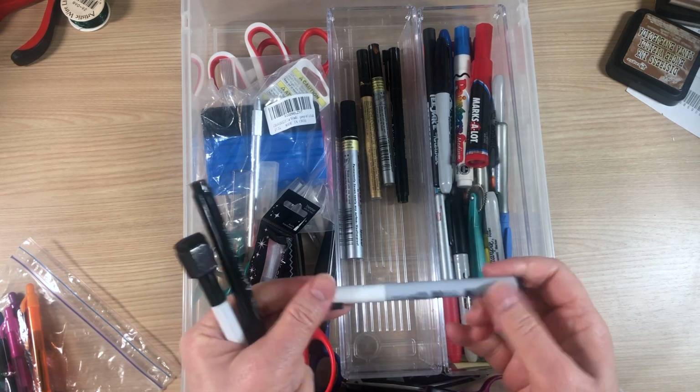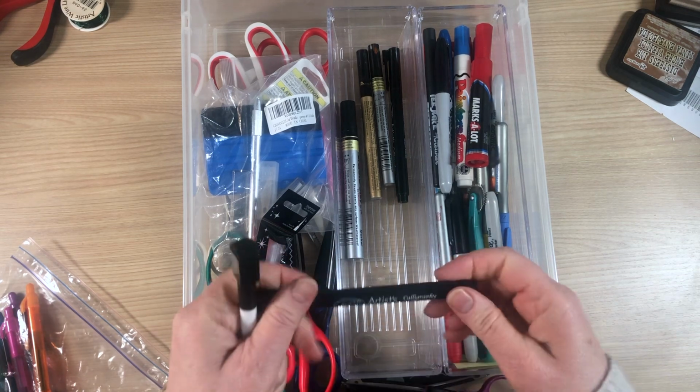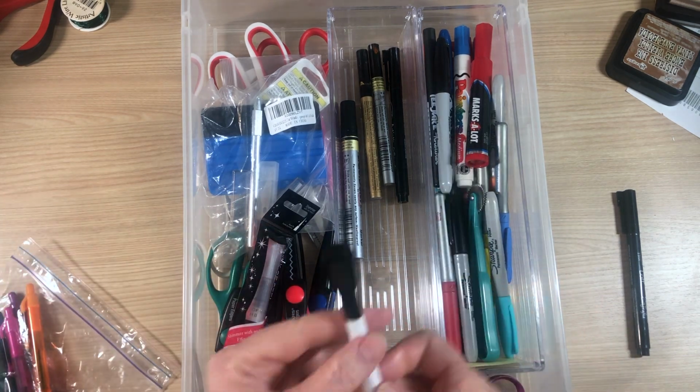It was dried up this last time I tried to use it, and it took a while to prime the pump again. Calligraphy, I'm not going to use. That's going to be donated. This is just a dry erase marker. I don't know why it's in there, but it could go down in my kitchen drawer.